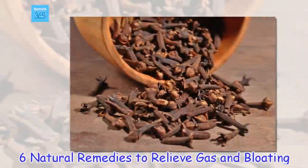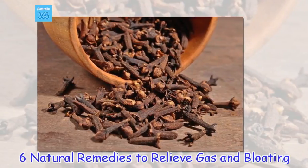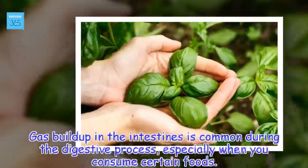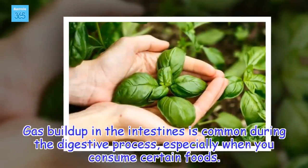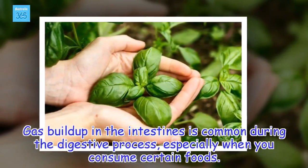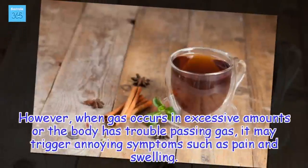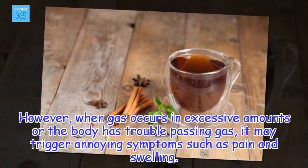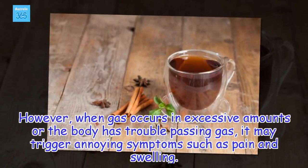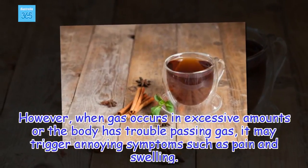6 natural remedies to relieve gas and bloating. Gas buildup in the intestines is common during the digestive process, especially when you consume certain foods. However, when gas occurs in excessive amounts or the body has trouble passing gas, it may trigger annoying symptoms such as pain and swelling.